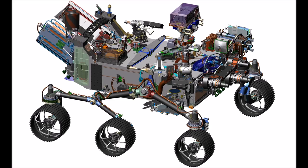Jonathan wants to know, will there be a 3D camera? So we have a stereo camera, and the stereo camera allows us to make 3D maps of the surface and then overlay the imagery on top of it. So it will essentially look like a 3D image.